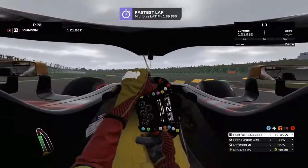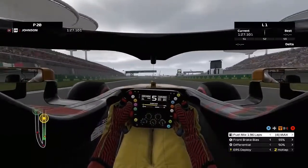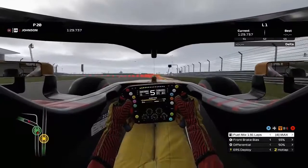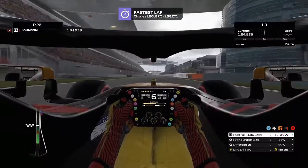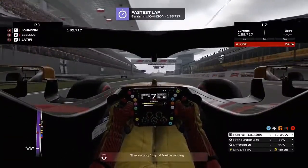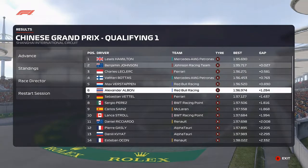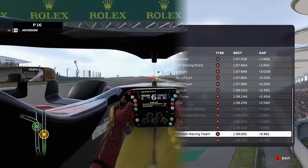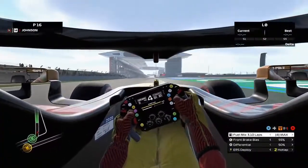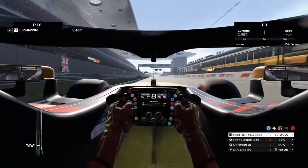So yeah, coming around the hairpin now, turn 14, I think it is, 15 maybe. Coming up to the final corner, down to 4th gear, run a little bit wide there, activate the DRS. Charles Leclerc has just put in the fastest lap, followed closely behind by us with a 1:35.7. We ended up getting pipped by Lewis Hamilton by two hundredths of a second. And our teammate didn't even make it out of Q1. So not an ideal start for the weekend for Johnson Racing Team, for one side of the garage anyway.